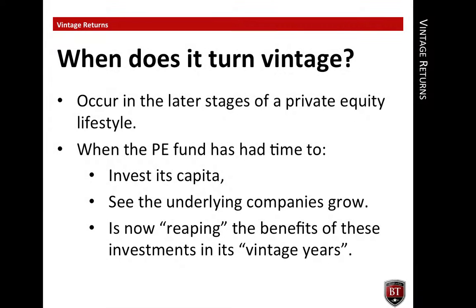Vintage returns mature in the later stages of a private equity life cycle. This is when the private equity fund has had time to invest its capital, see the underlying companies grow, and is now reaping the benefits of these investments in its vintage years.